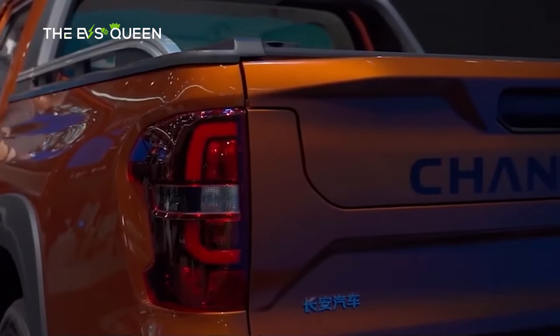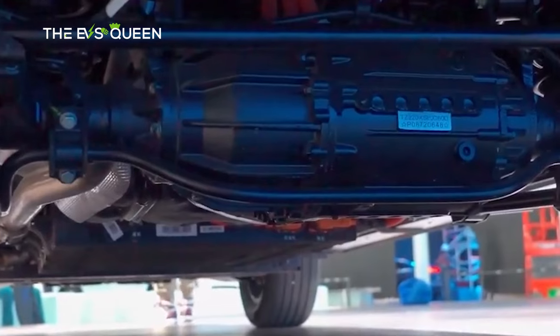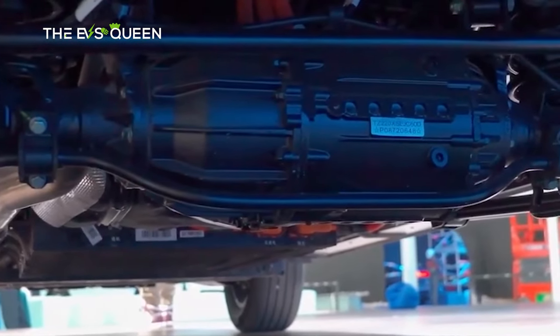Angle of approach is up to 29 degrees, while angle of departure is up to 27 degrees. Fairly high ground clearance should mean the rugged looks are matched by actual off-road ability.